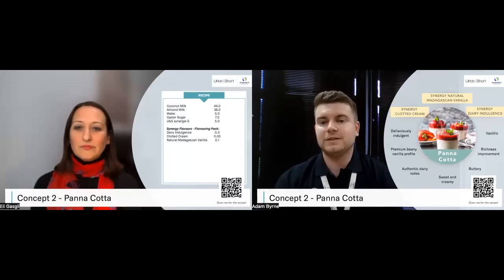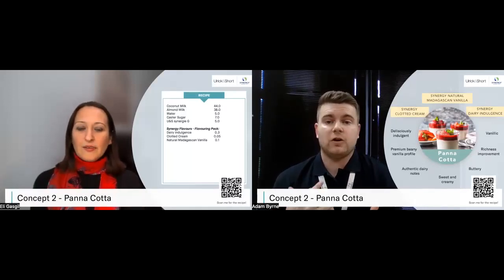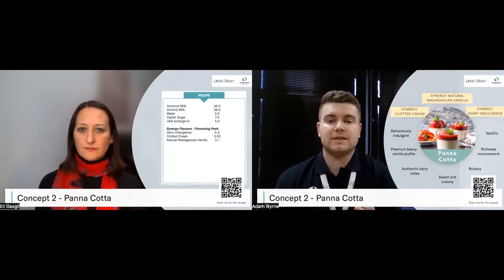Yeah, absolutely. For the plant-based panna cotta, we have taste challenges coming from the coconut and almond milk we need to modulate. The vegan dairy indulgent flavour you can see in the yellow box, again, helps with providing that clean tasting base layer, providing that creamy mouthfeel, whilst also harmonising some of those oily and nutty plant-based notes from those coconut and almond materials.